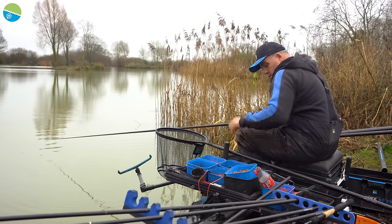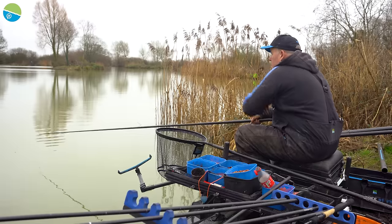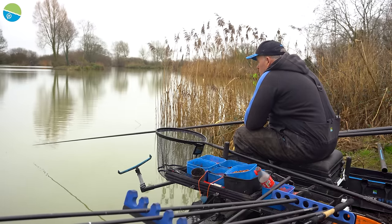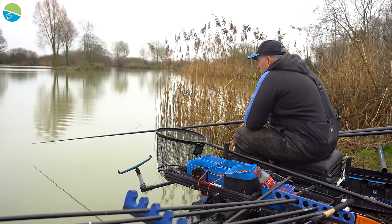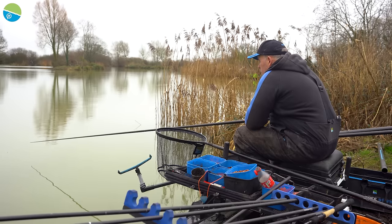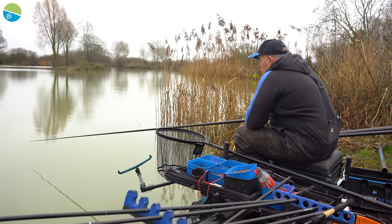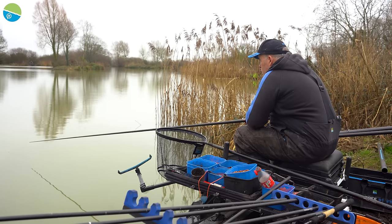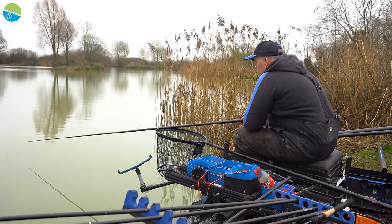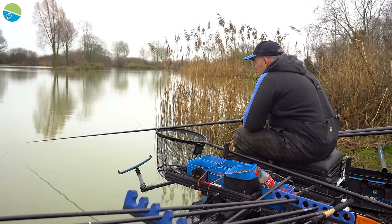So just flicking that out, just cut back on the casters a little bit. They definitely want that little bit of ground bait though. A little indication, there's a few of those little tinies up in the water, which I don't want them. They're too small. If I had to fish for them, I would, but I'm trying to catch some better sized fish to boost my weight up.